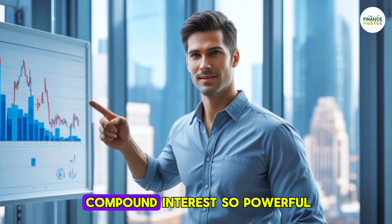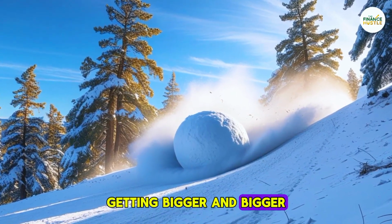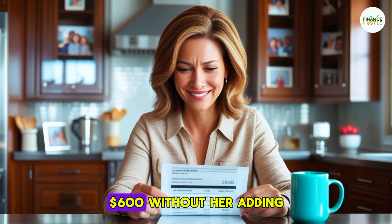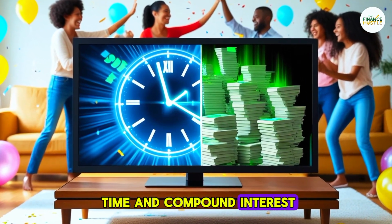This is what makes compound interest so powerful. It's like a snowball rolling down a hill getting bigger and bigger. The longer you leave your money, the faster it grows. After 10 years, Sarah's $1,000 could become about $2,600 without her adding a single penny. That's the magic of time and compound interest working together.